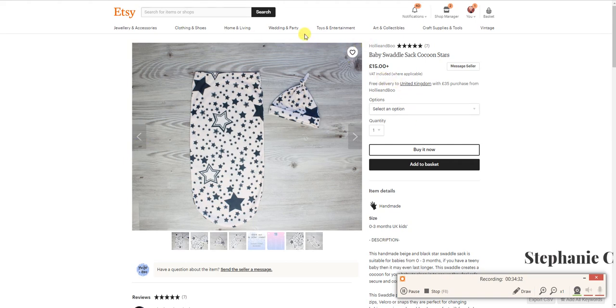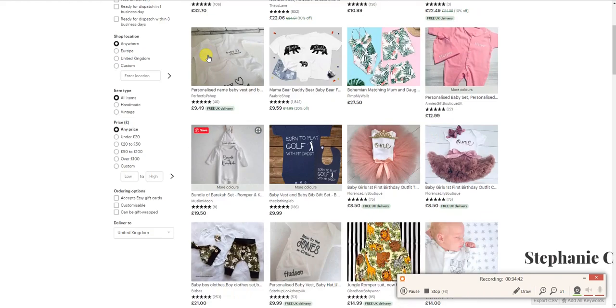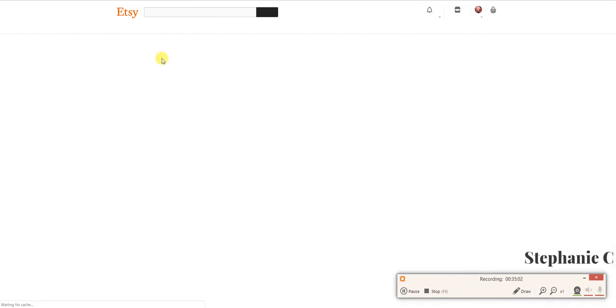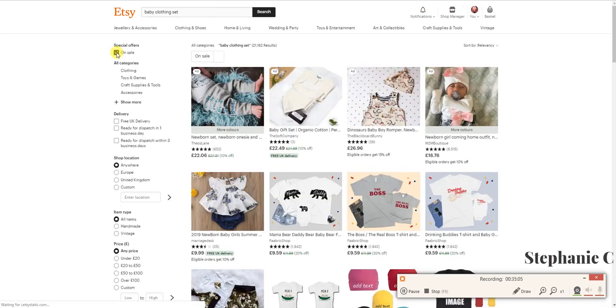I don't know whether that would work or not. What I mean is that when you do a search, let's go back to the search here. Basically, here you can see you've got 115,366 results under baby clothing set. On mobile, this button here, the on sale button, is a lot more prominent. It's a lot more in your face, and a lot of people will click on that and they will completely get rid of all the items that aren't on sale or aren't on free shipping.